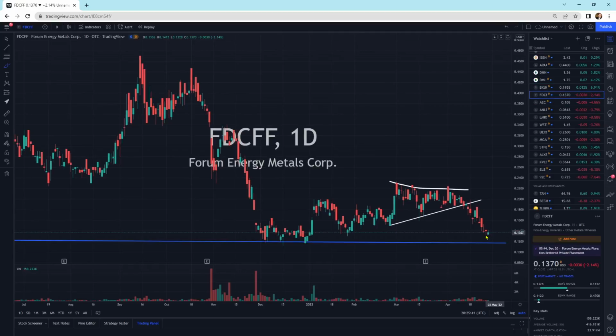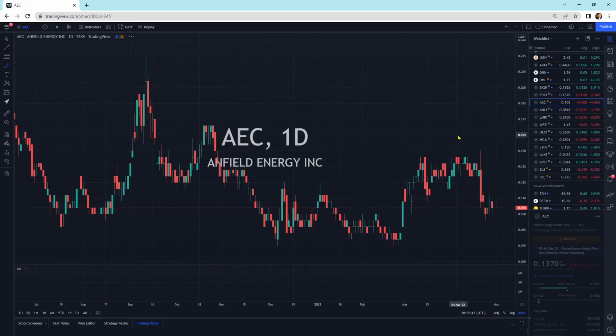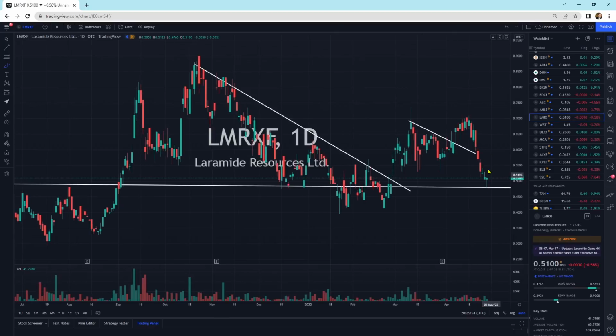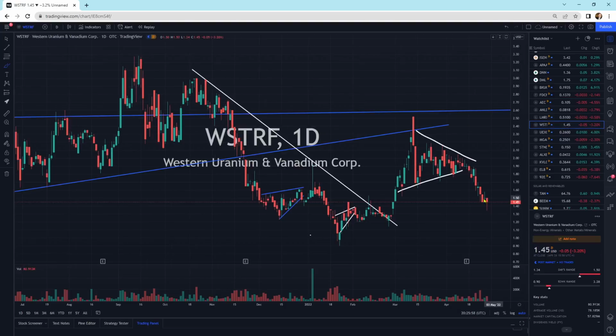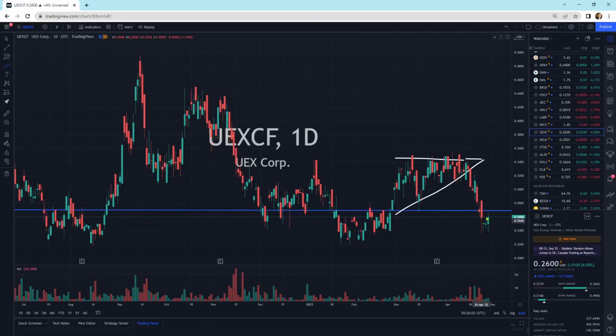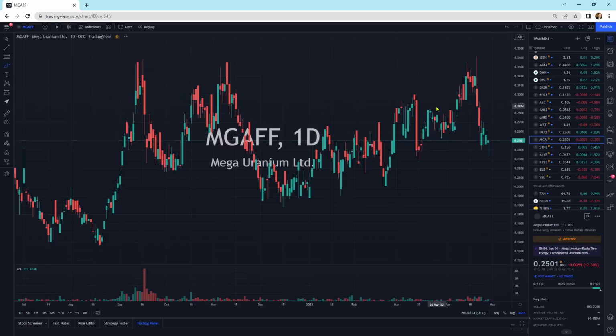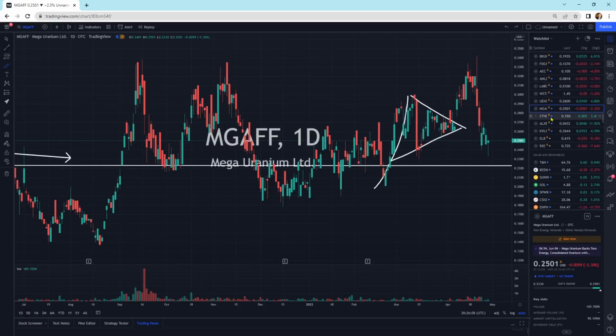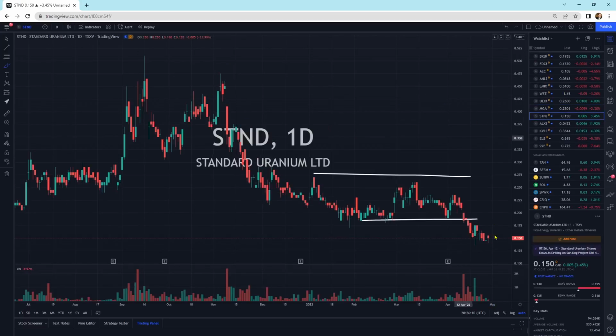Forum Energy Metals quite low. If you want to be aggressive, this is where you want to be aggressive. ACE moving sideways again, higher lows, still looking okay. Laramide right at support. I like buying off support levels. Western Uranium getting a little bit of the hammer pattern in its mix. UEXCF, another one right at support. Mega Uranium right at support. I like the hammer pattern. Is it hammer time? We'll find out.